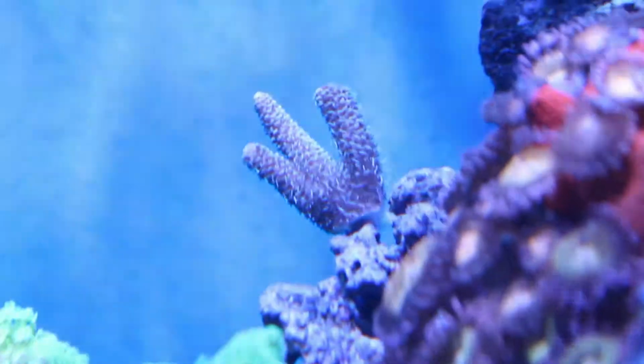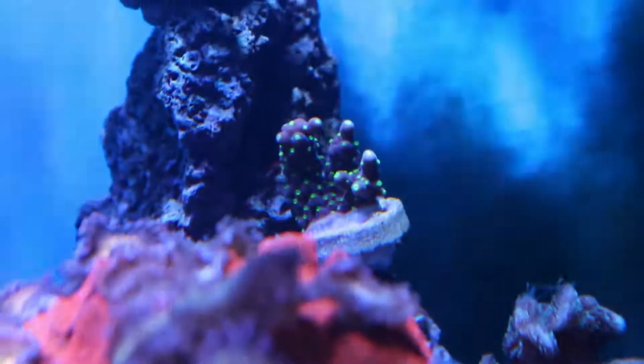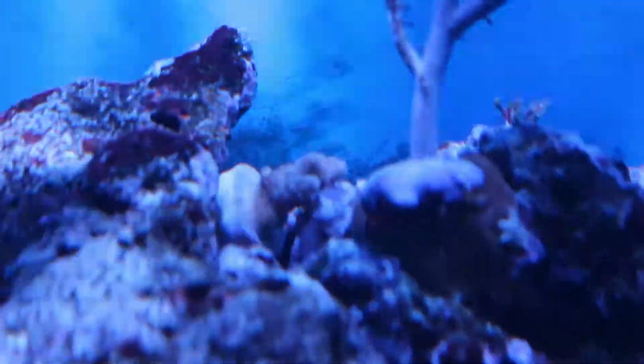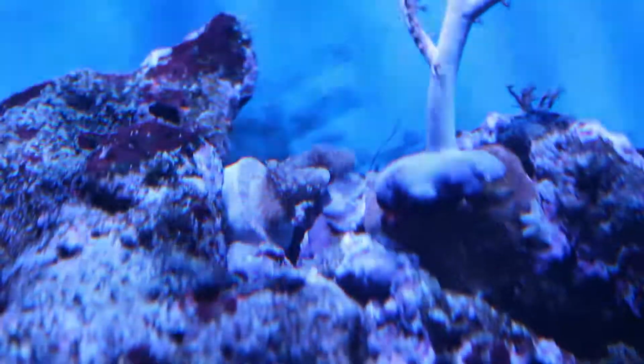I also have this millie here, which is nice and fuzzy. Hopefully it won't be long before it encrusts to the rock. This purple and green acro here. And another millie, which I'm thinking is going to be a pink. It's a little bleached, but it still has good polyp extension, so I'm willing to give it a shot.